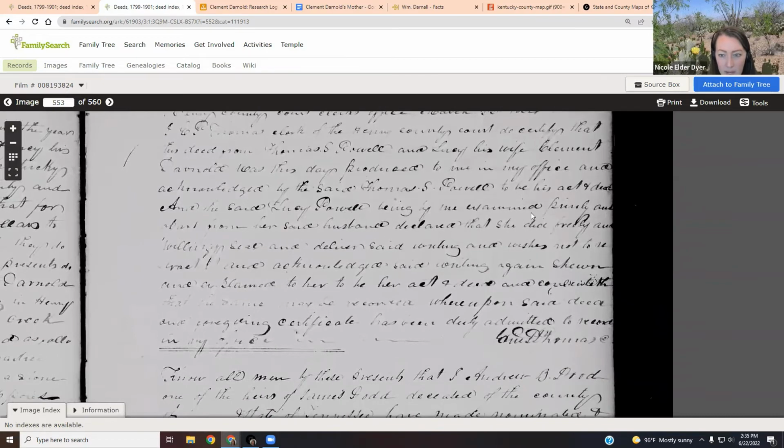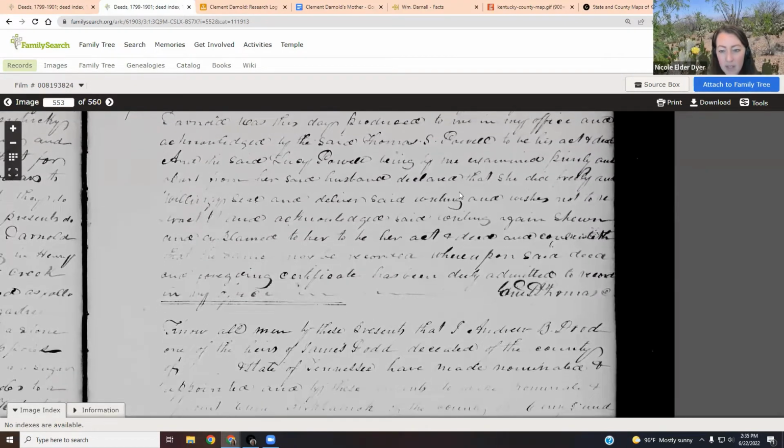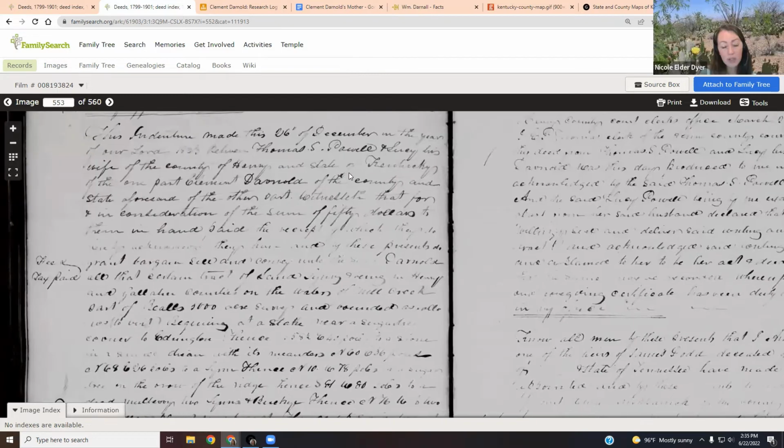said Lucy Powell, being examined privily and apart from the said husband, did say that she did freely and willingly seal and deliver said something. So, yeah, I don't really see anything that helpful here. So not too helpful. Okay. Except for we know Clement purchased land on Mill Creek.